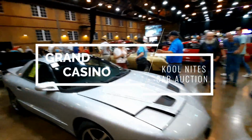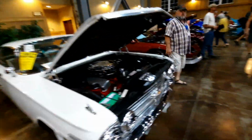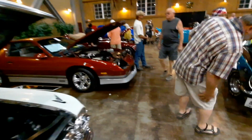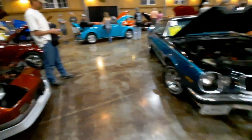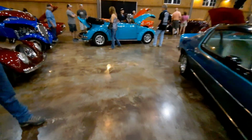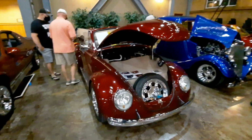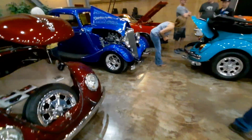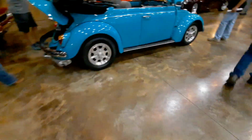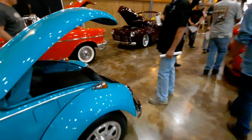It's pretty loud here in the auction, so I'm not going to talk much. They're doing some artwork right now. These cars are coming up later. Beetle convertible. 483. Is that right? 483. Thank you. 483. Next up.